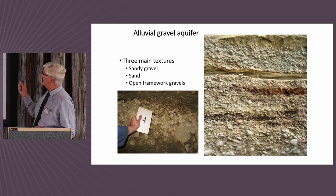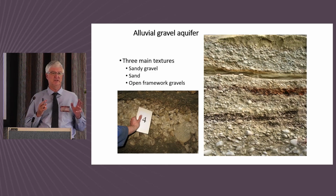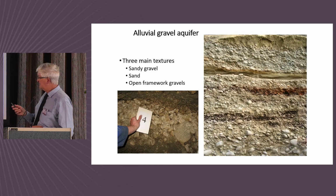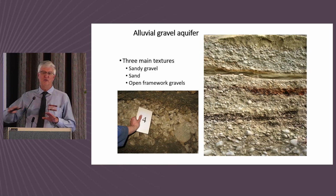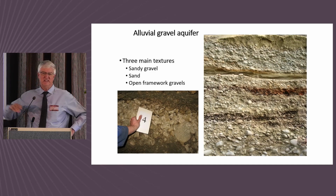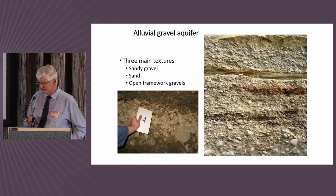We've done a lot of studies of these sorts of profiles, and we've put together information on the structure and the frequency of these different lenses. Generally speaking, they're like long ribbons. They're fairly flat, reasonably wide, but they extend in the direction of deposition for at least 1 kilometre. We've traced bacteria 1 kilometre in the groundwater systems.